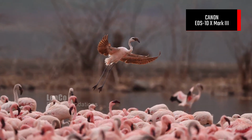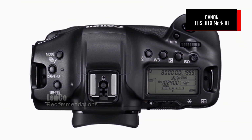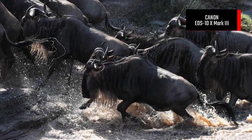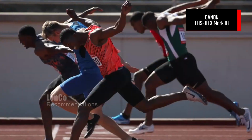The EOS 1DX Mark III is truly a remarkable camera that can handle anything you throw at it. Whether you are shooting sports, wildlife, weddings, events, or anything else, this camera will deliver the results you need. It is the ultimate DSLR for professionals who demand the best.